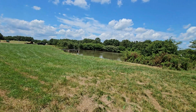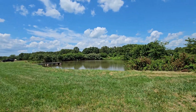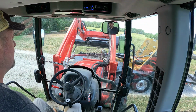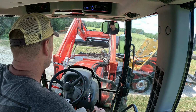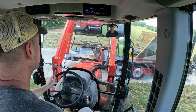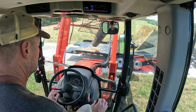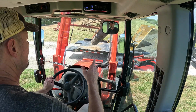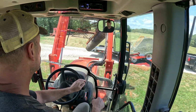I'm ready to jump in that pond, man. I am just soaked in sweat, but I got no idea what's in the bottom of that. All right, let's see how this is gonna work. I finished the regen. I'm just kind of low idling it. Oh, don't drop it. And then after I get this stuff offloaded, I'll try it again, see what happens.